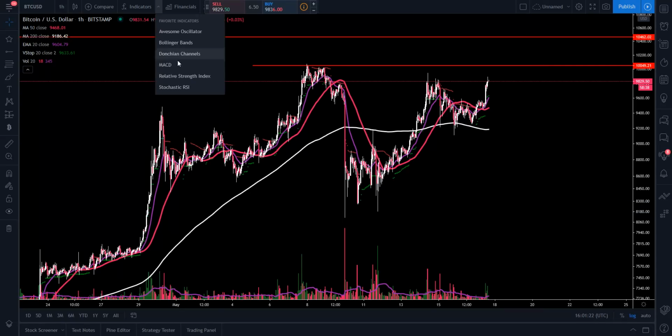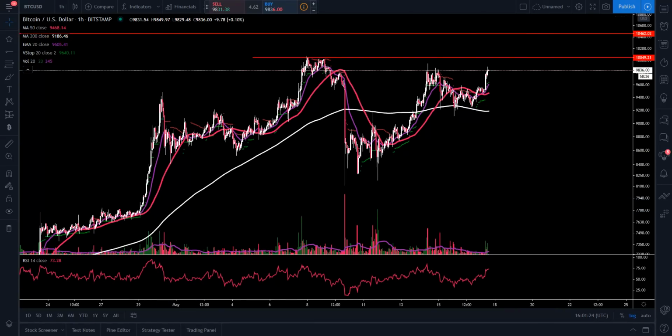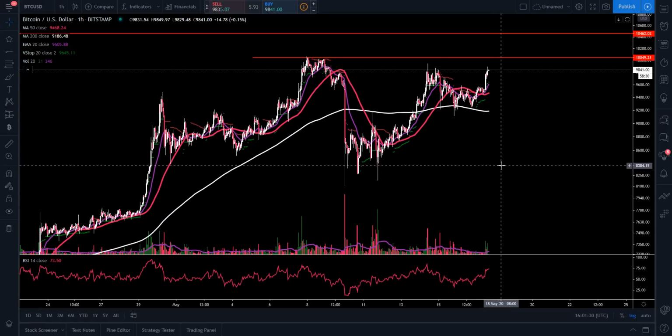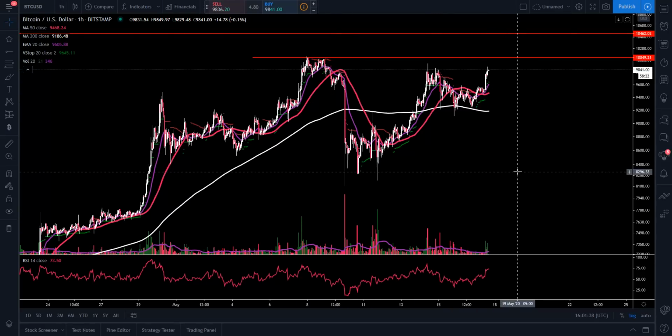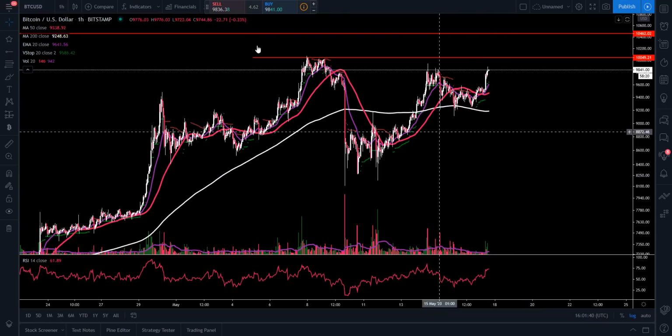If we turn on our RSI on the 1-hour time frame, we're looking at it up around 73, and that's also coordinating with these overhead resistances here. So that's why I'm saying it'd be tough for us to get over top of that without potentially cooling back down again. But we're going to have to wait and see. So that's the 1-hour time frame. These are the overhead resistance areas that we're going to need to get above on continued heavy volume.